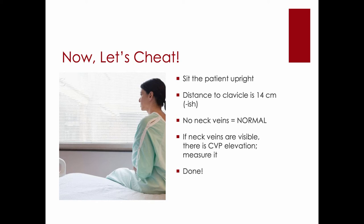What's the normal jugular venous pressure, the normal right atrial pressure? It's like 0 to 4 or something like that, right? So if I don't see the neck veins when they're sitting up and the right atrium is 12, 14 centimeters below the clavicle, depending, then that's 12 to 14 centimeters of water, which is the units that we measure the jugular venous pressure in, right?